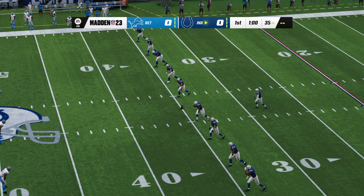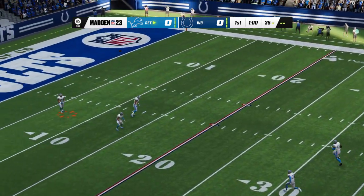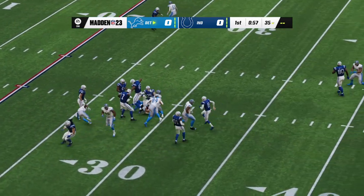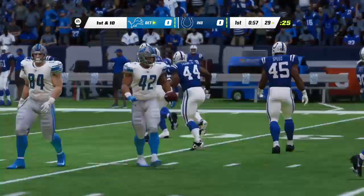The punter, Rigoberto Sanchez, ready to go, and we are underway from Lucas Oil Stadium. Takes it at the 7. And a good return as he'll be stopped just shy of the 30-yard line.